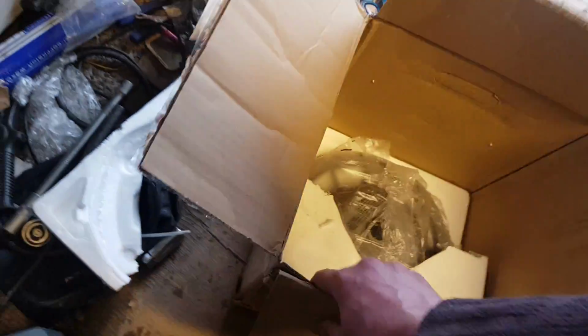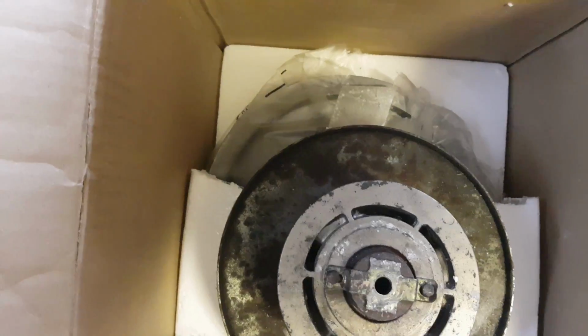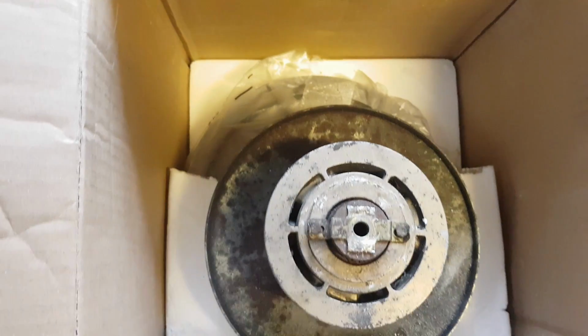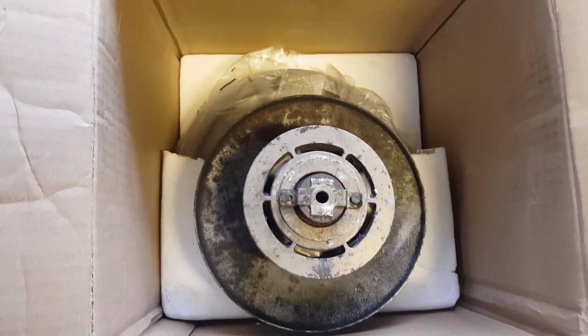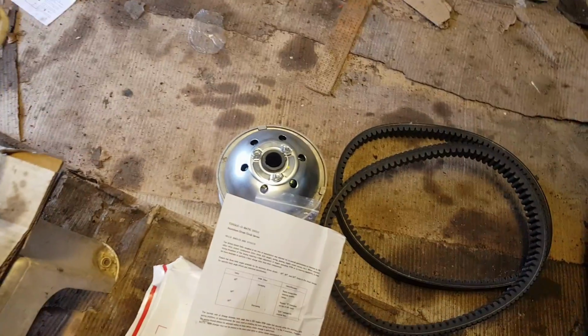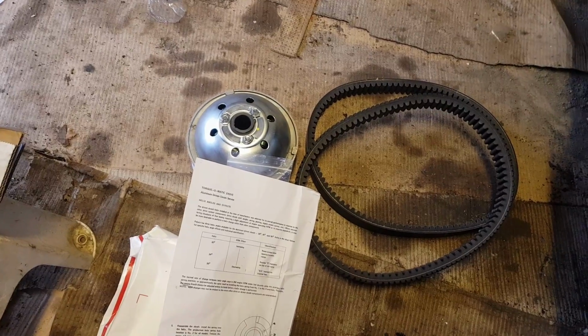If I can find one of my spare pulleys, I shall demonstrate why. So that's a vast difference going on there. I don't think that's going to work, but nonetheless, that one definitely looks the business. So I think we'll try just changing the one pulley and see what happens.